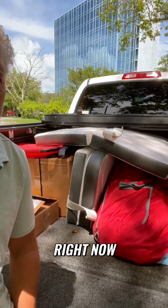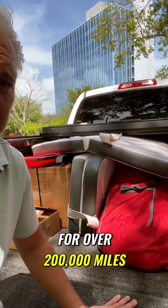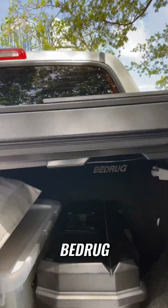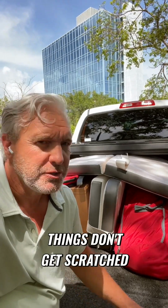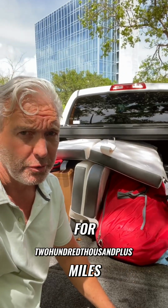So I have a bunch of stuff in here right now, but this bed rug, it's called bed rug. Just Google bed rug. This has been installed for over 200,000 miles. It hasn't moved, and you can see the logo over there, bed rug, and this is a must-have. I don't care if you're hauling bricks or bicycles or camping, but you can crawl around in your truck. Things don't get scratched. Things don't slide around. It's so much more comfortable to be on. It's so much safer for your things. And this thing has been perfect and bulletproof for 200,000 plus miles.